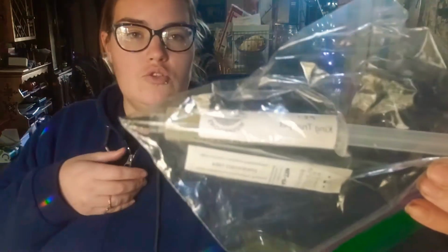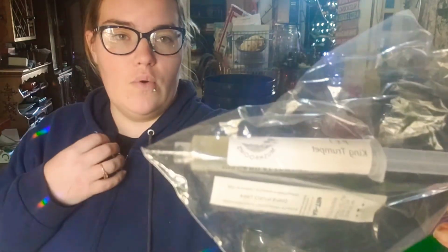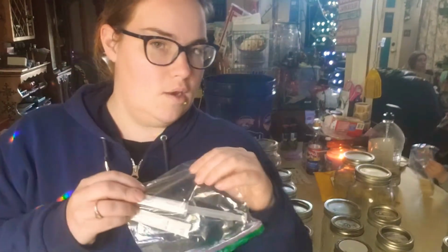We have a king trumpet, which is the largest of the oyster mushroom species. These store really well and should be a good one for marketing. And a white oyster, which is just a regular oyster mushroom. I also want to get some golden oyster, some blue oyster, some lion's mane and a couple other ones, but we're going to start with these and see how well these do, and then maybe if I can sell some of these, I can get some new mushrooms and grow some other kinds.